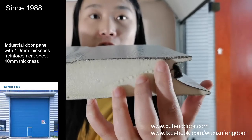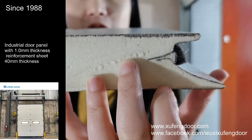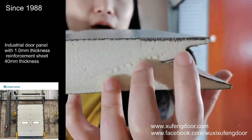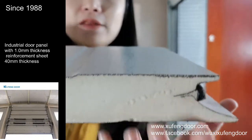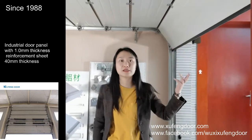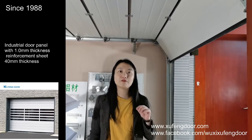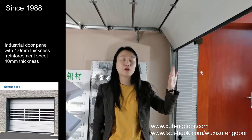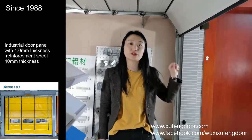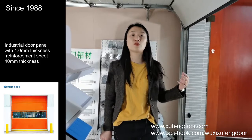reinforcement bar. Yesterday when we were looking at the production line, I already mentioned the guys usually were there. If we were doing the industrial door panels, they would be there assembling these 1 millimeter reinforcement bars. And what is this for? We can imagine there are a lot of hinges and different accessories, hardware in between when we assemble them together. So this kind of reinforcement bar is for when we install all the hinges and the hardware on the panels, it would be stronger and more durable for future use.